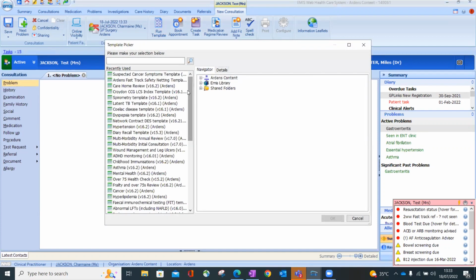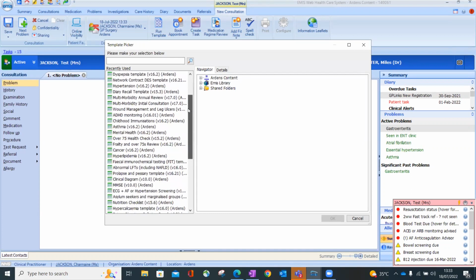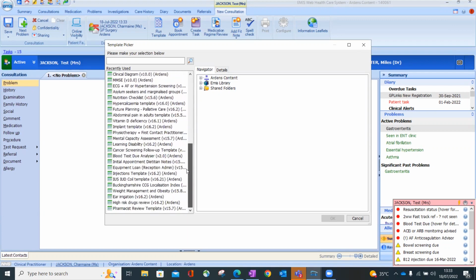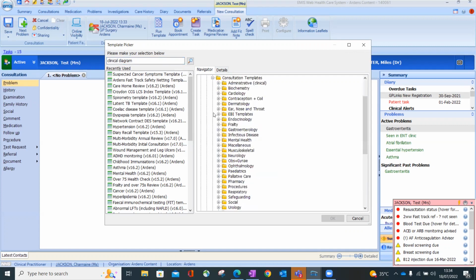The clinical diagram template is just a straightforward annotation which allows you to record any bumps or lumps depending on where it is on the patient's body. You would just type in clinical diagram using the search field here and then click on search and it will find you one straight away. But I'm not going to do that on my system because it takes ages, because we've got too many templates that we're working on. So instead, I'm going to navigate using the Ardens folder on the right hand side.